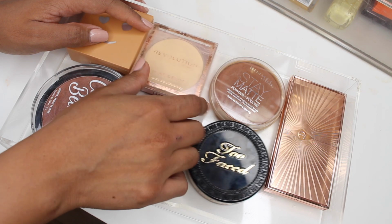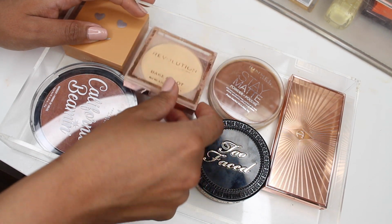Non-stop under my eyes, I've been using this Makeup Revolution Bacon Blot. As you can see, it's well loved.